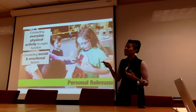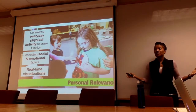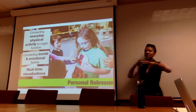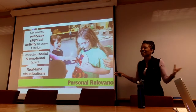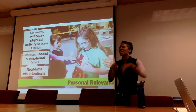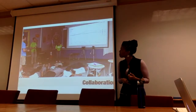And we also saw that they began to connect social and emotional factors, right? And we think that the real-time visualizations, because they have access to that data in real time, they can actually think about all the aspects that they might have forgotten about later, right? So the fact that I was nervous or embarrassed, right? The fact that, I don't know, the wind was blowing, whatever was happening in that moment that we tend to forget, it's there, it's then in the moment, so the kids could actually think about it then.